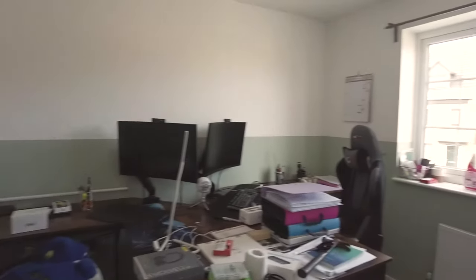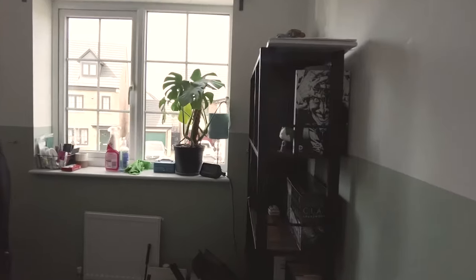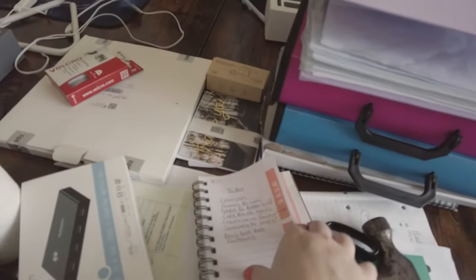So we're going to go to the skip, and then we're going to go to B&M and get all the last minute things we need. Actually, I did write a list somewhere. Where's that? Let me make sure we take this.